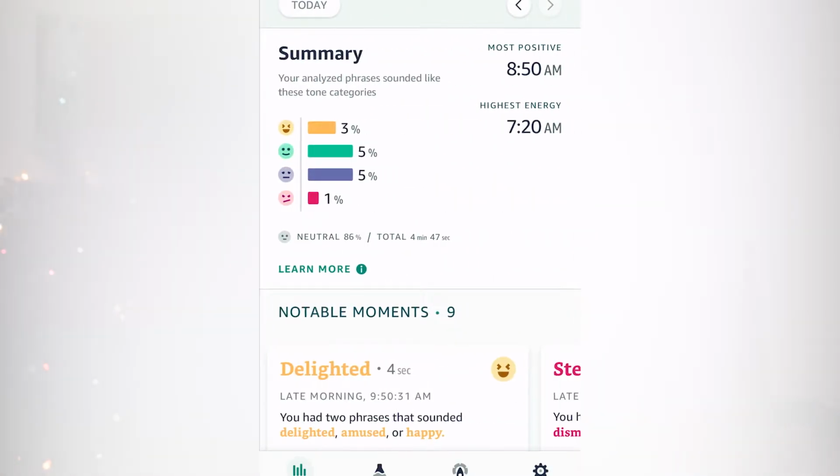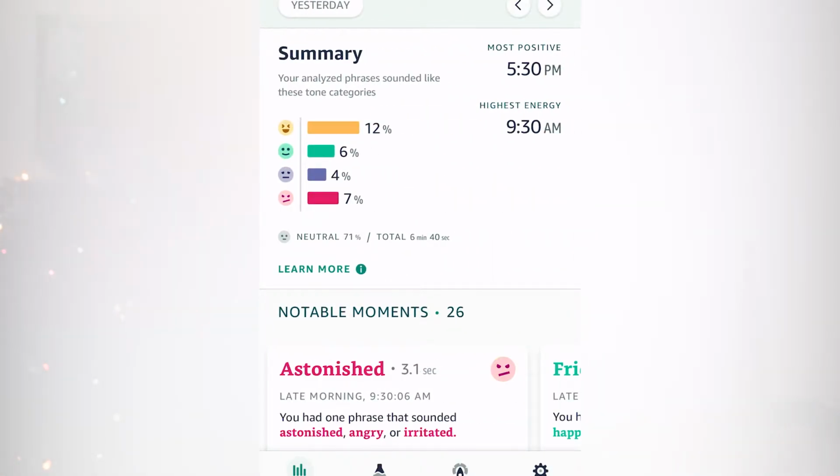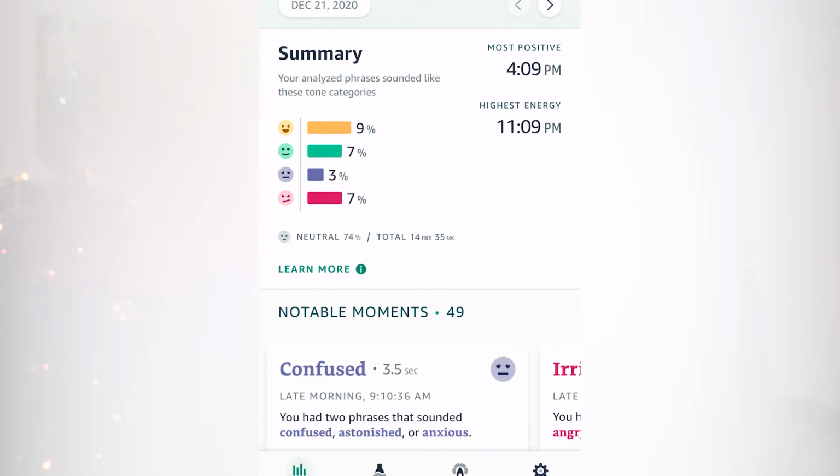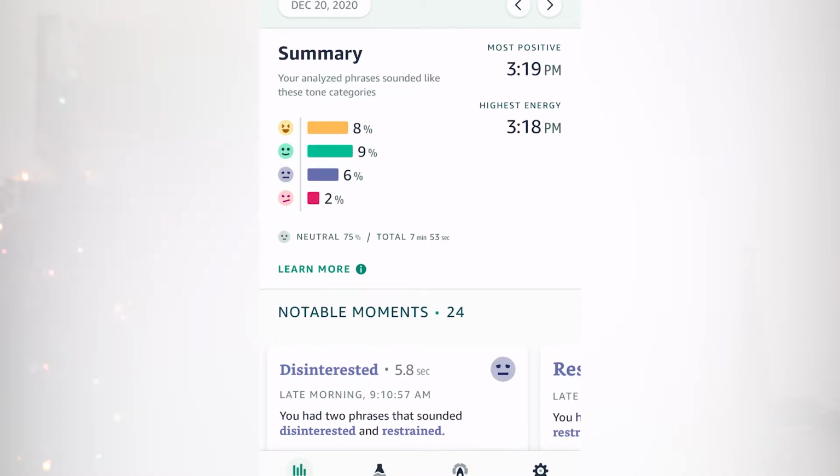It's been about a week and a half, and I've had the smart device tracking my activity, my tone, and my sleep. I was most interested in the tone feature because I'm a naturally sarcastic person and I have a very dry sense of humor. So I wanted to see how I sounded to other people. Throughout the week, I had a lot of friendly sounding phrases: happy, some astonished, more happy, anxious, amused, restrained, disinterested, irritated, annoyed, the whole emotions of being a human over the course of a week.